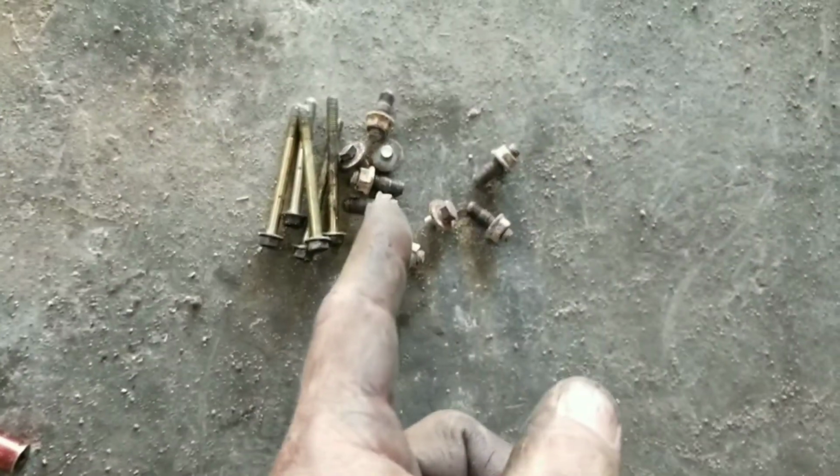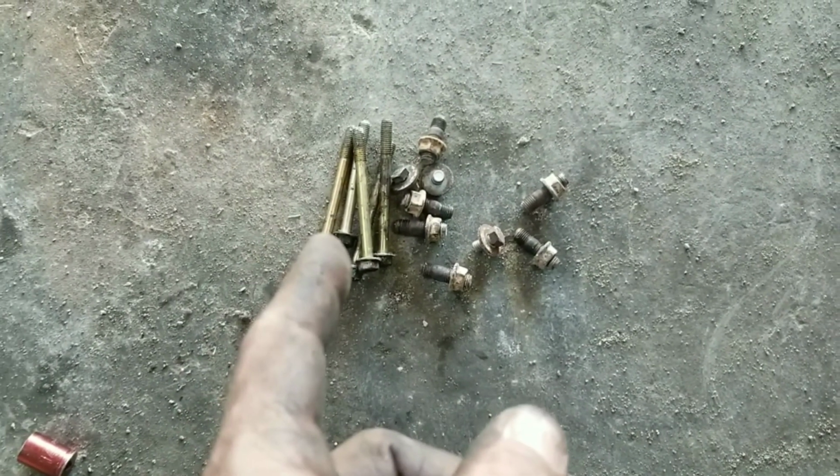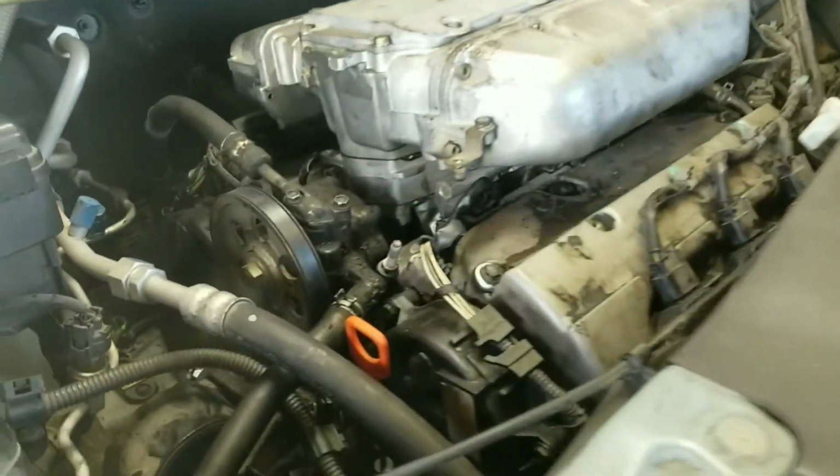So I got collector bolts front and back. I still got to tighten the rear manifold. I got bolts to put the AC on. And that's pretty much it.